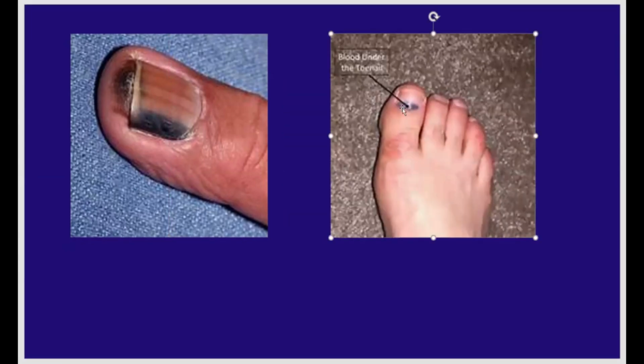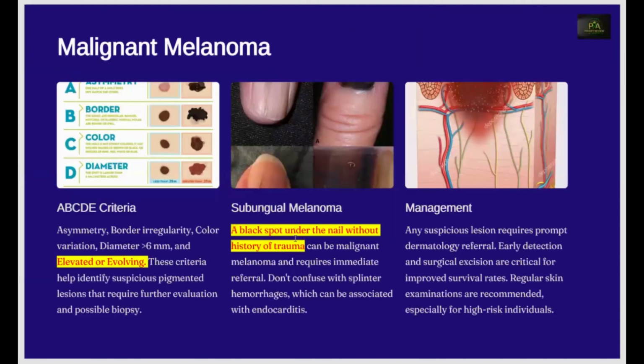This is when there is blood collected as a result of trauma. But this one, there is no trauma, and that is why we said it's a black spot under the nail without history of trauma. It can be a malignant melanoma and requires referral. Don't confuse it with splinter hemorrhage, which can be associated with endocarditis.